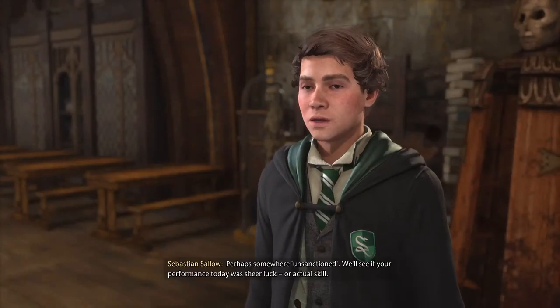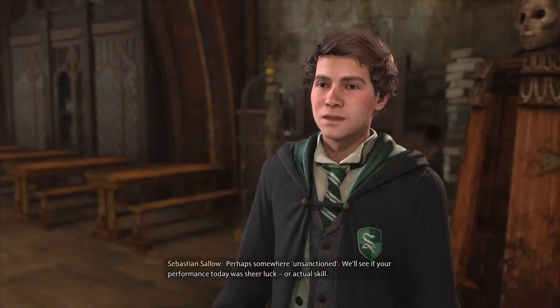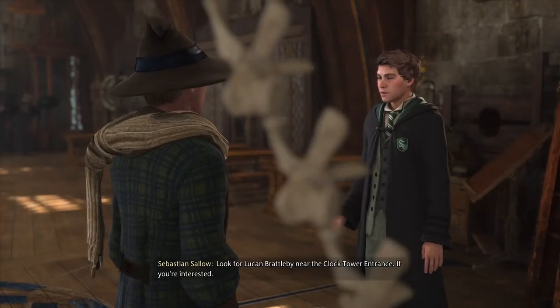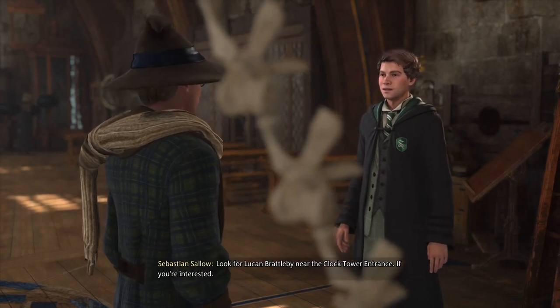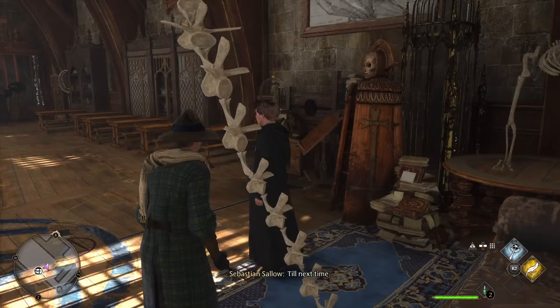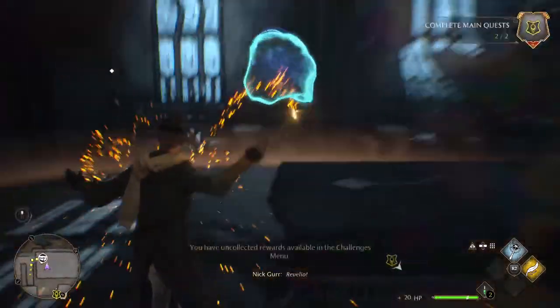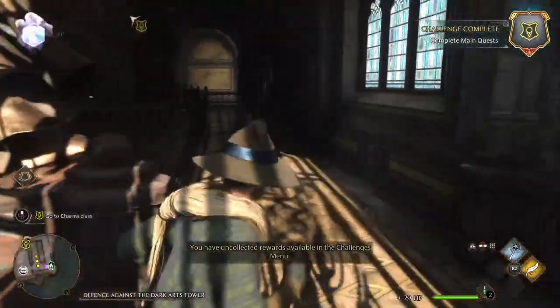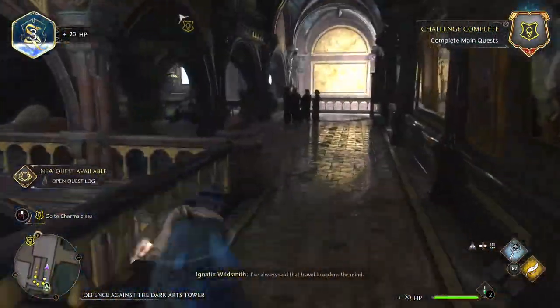Perhaps somewhere unsanctioned? We'll see if your performance today was sheer luck or actual skill. Look for Lucan Brattleby near the clock tower entrance, if you're interested. Till next time. I've always said that travel broadens.